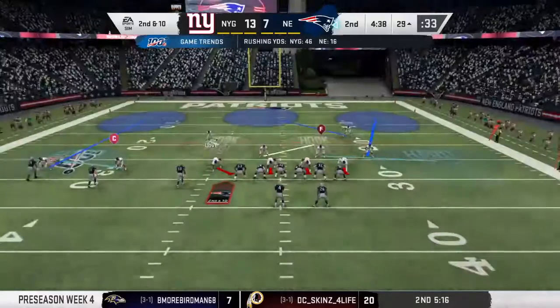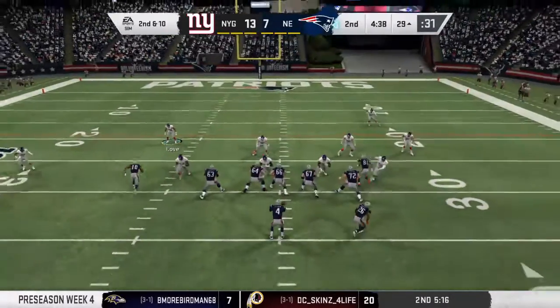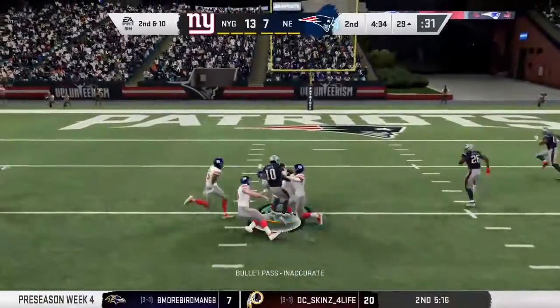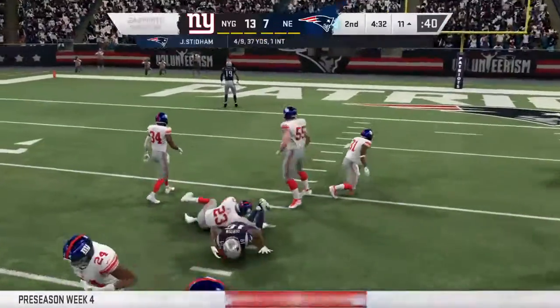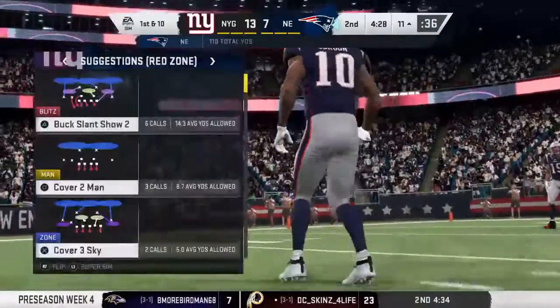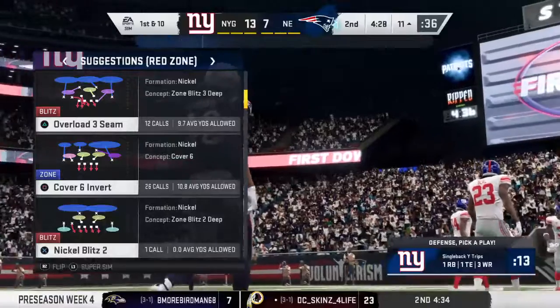Here's 2nd and 10 now from the 29. 2nd and 10 now. Stidham gets it to Gordon, and down inside the 15, shy of the 10. 18 big yards on that one, and a New England first down.